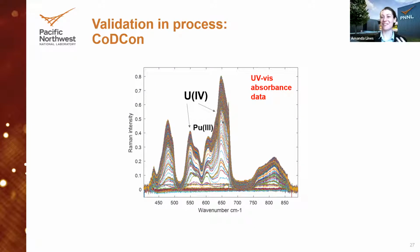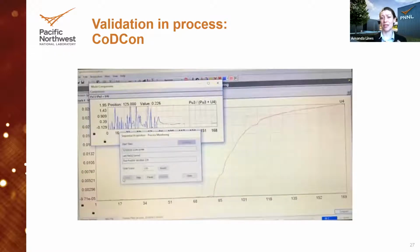So instead, we used our chemometric models. We collected the data, applied these models in real time, and output information about the system. And you can see a screenshot here of what that process was looking like. And this is just showing some of the data that was coming out in real time. In the background, you can see the system following the uranium-4 concentration as a function of time. Foreground, you can see some plots indicating the ratio of uranium and plutonium in real time. And of course, we were quantifying a ton of other species not shown on this stream.